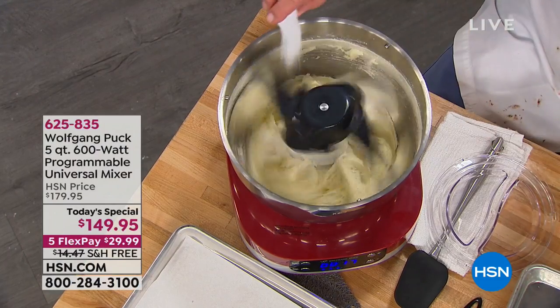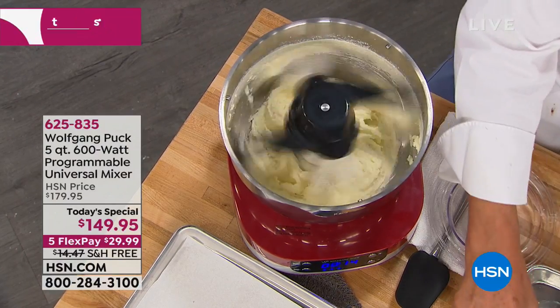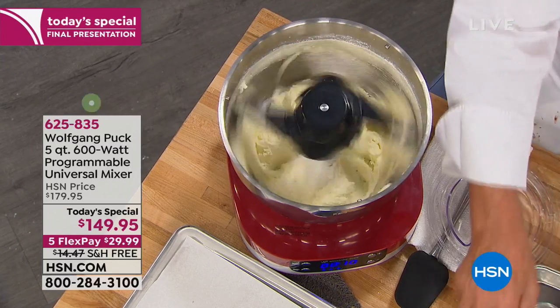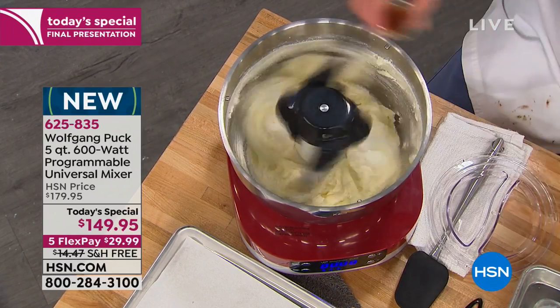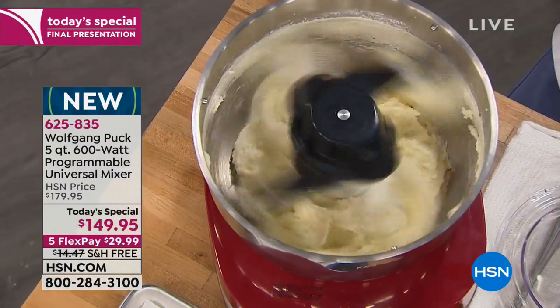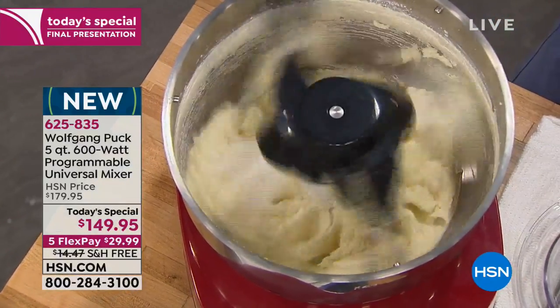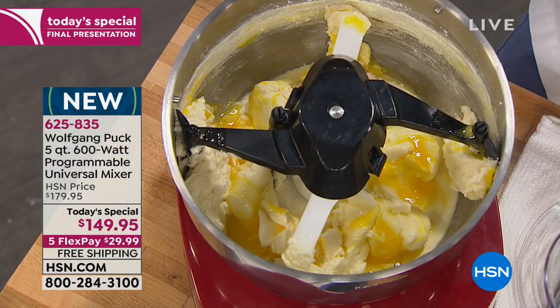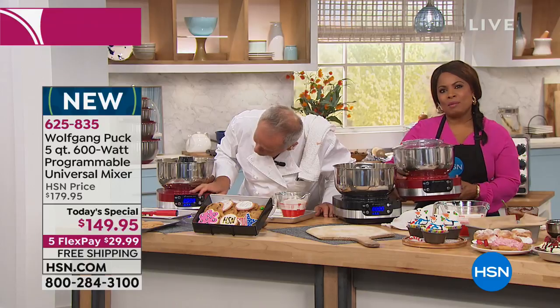Watching HSN, and you're seeing live how Chef Wolfgang Puck, one of the most famous chefs in the country, is making a double batch of cookies. I know, look at that. I'm creaming the butter with the sugar. And this is his brand new 5-quart, 600-watt programmable mixer.